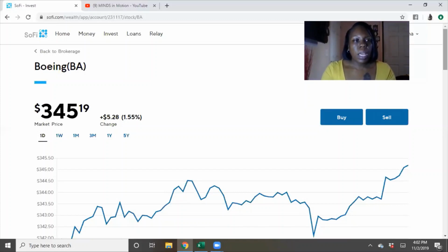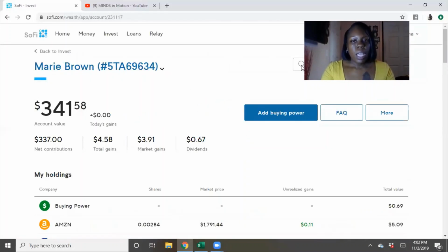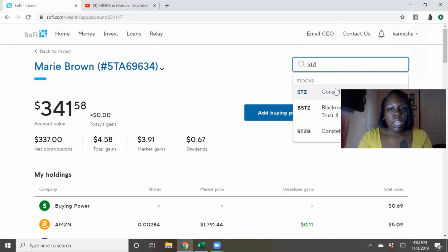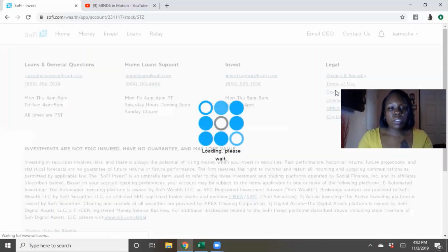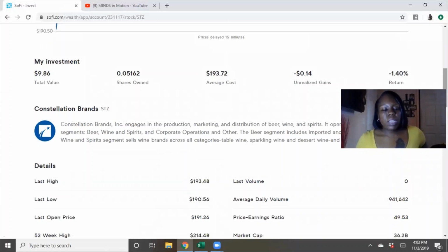So the next company that I will be investing in this week is Constellation Brands, ticker symbol STZ. And Constellation Brands, they also have an ex-dividend date of the 7th. They're in the consumer goods, beverage, and wine industry. And I'm pretty sure you guys are very familiar with them. They're currently trading at the price of $191, and their dividend yield is 1.58%. They pay 75 cents per share, and I will be adding to my position. My current value is $9.86. I am down 14 cents on this position.